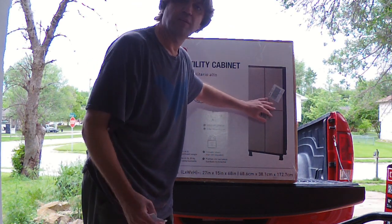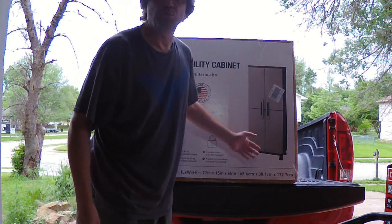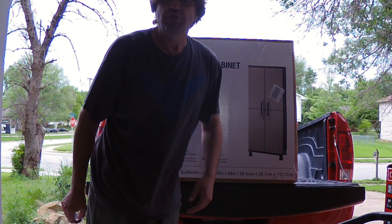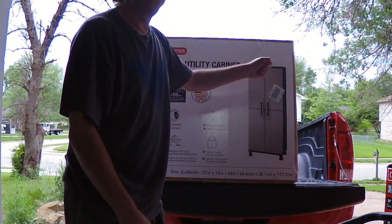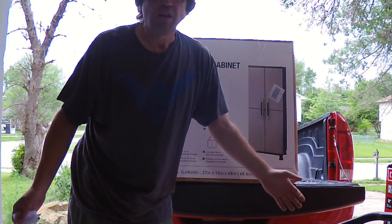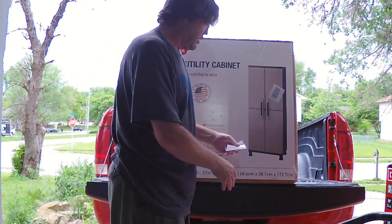But they have the hole to lock it up, so you can put it in your garage, lock your nice tools up in it, put it in your utility room, your laundry room, and put all your cleaning supplies in there. Then you turn around, boom, cleaning supplies locked up. Children won't be drinking them. You saved a kid's life right there. You did your deed.